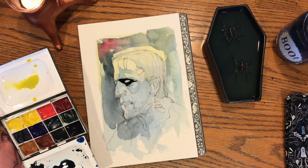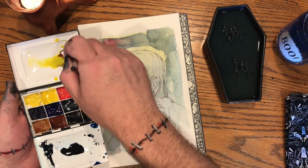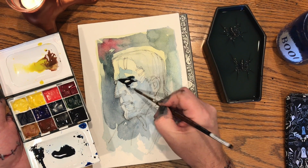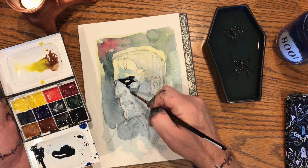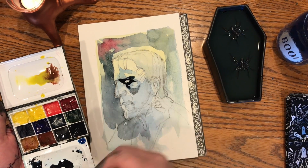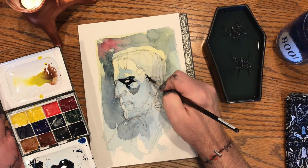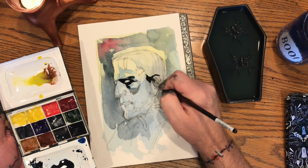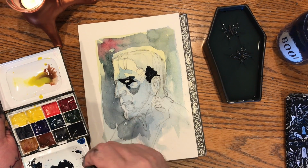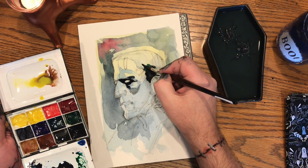So I'm going in here and putting in some of the dark shadow areas, trying to figure out some things. I forgot to mention, I realized that I drew the top of the head far too low. So what I did back there was establish a higher top to his head, so that when I go back and paint the darks in there, I'll remember that it needs to be higher than I actually made it.